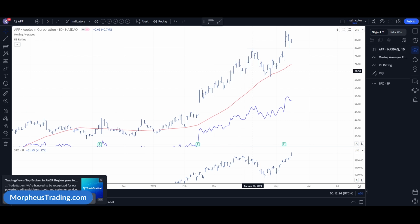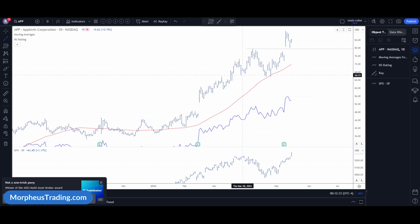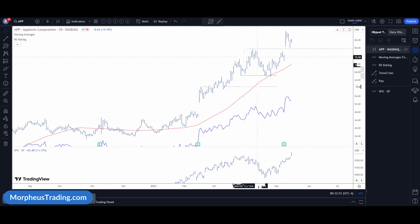Another example of the RS line giving a clear picture of the relative strength is APP. It held up extremely well during the market correction and basically just undercut this prior low while the S&P sold off. So you can compare APP to the prices of the S&P 500 down here, or you can look at the RS line and see that the price action made a lower low right here, but the RS line made a higher low. So it's subtle, but you're seeing higher lows out of the RS line, indicating relative strength.